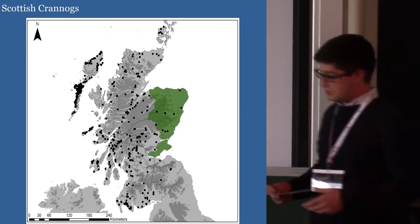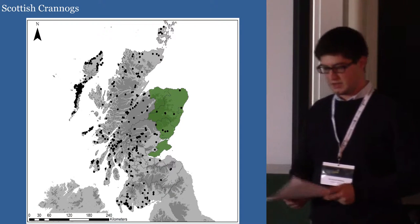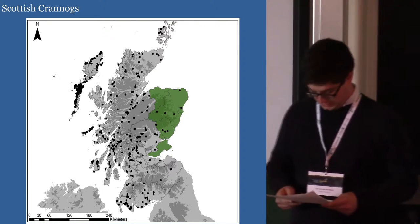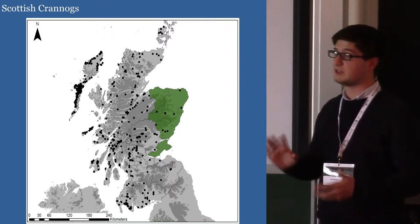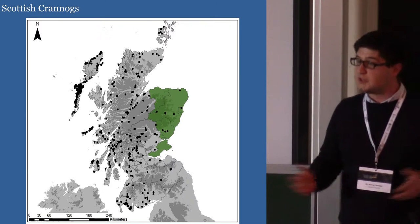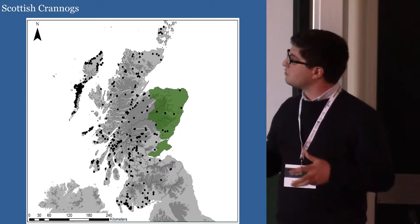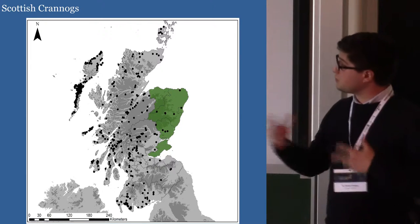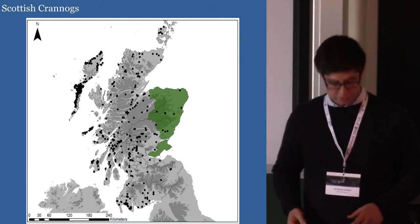So this is a distribution map of crannogs in Scotland, and the area I focus on is shaded in green there. And as you can see, there are not very many crannogs in that shaded green area. So the main research questions guiding this work are: what is that crannog resource? Why are there some but not loads like you get in other places? If this is an Atlantic or Western site type, why do you get them at all in Eastern Scotland? And then, once we do have a data set of what's going on with crannogs in Eastern Scotland, how does that relate to the rest of the phenomenon?